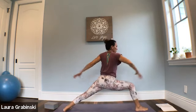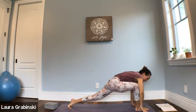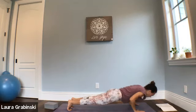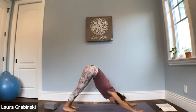Flip the right toes, open up the arms, warrior two. Left hand down, twist to the right, right arm to the ceiling, we've added on. And then right hand down outside the foot, step back, plank. Good, lower to the floor. We'll take a break in a moment. Inhale, chin up. Exhale, downward dog, 3 breaths.